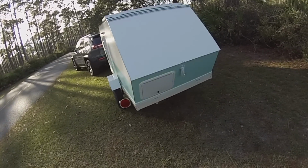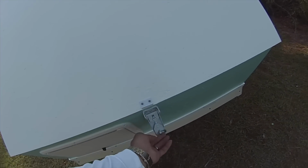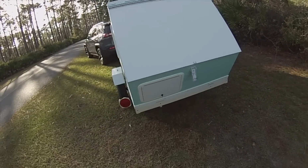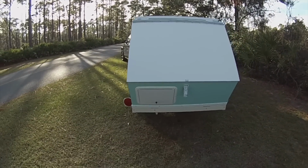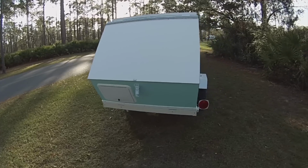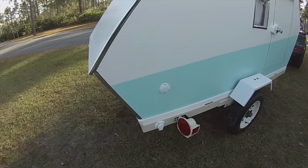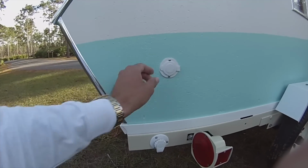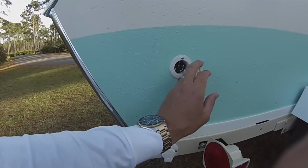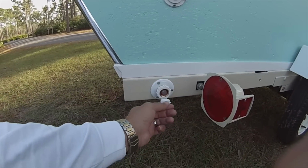Here you have the way to secure your galley hatch when you're done. That'll just take a lock. There's an access compartment there for your pump room and your battery. Trailer lights work. Here you have your 110 hookup. Just plug in an extension cord and your city water.